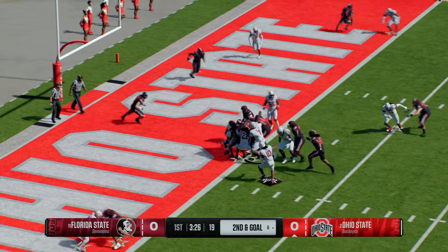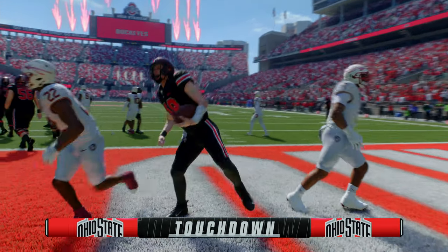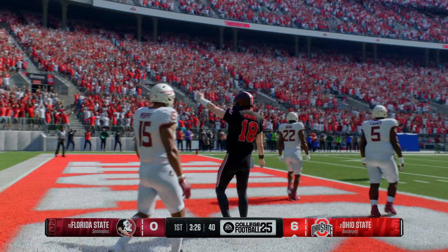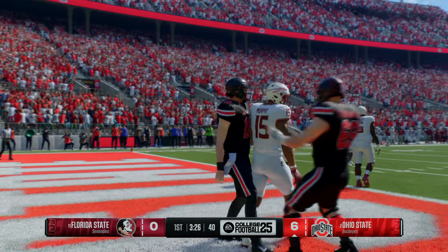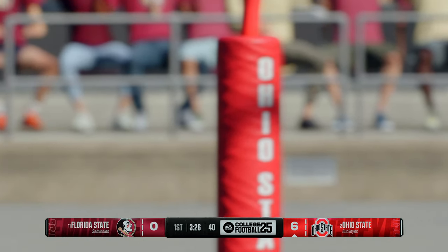He'll pull it on the read. And he's sprinting, he'll take it all the way. Touchdown, Buckeyes! Well, that's one the defense would like to have back. They would have wished the quarterback pitched that football, but instead, they took the wrong guy away and made it an easy decision for the QB.